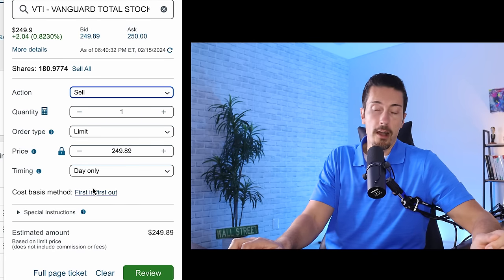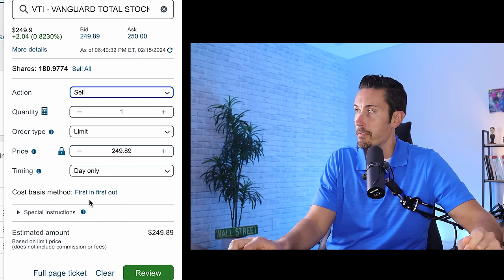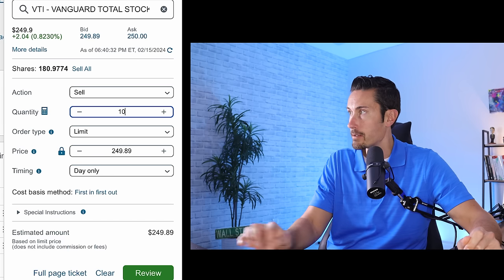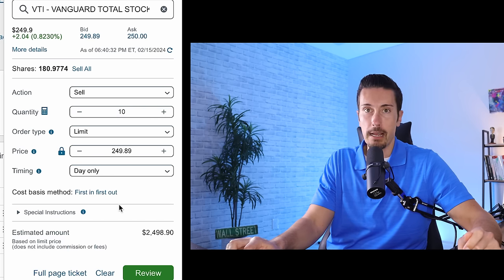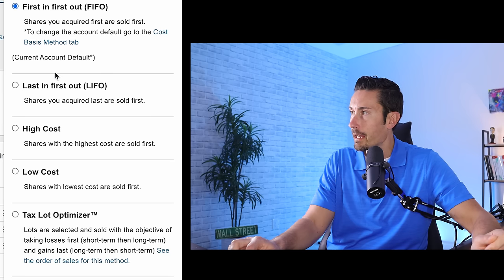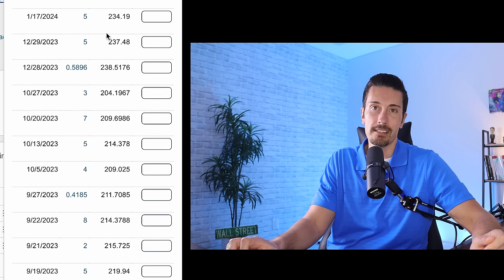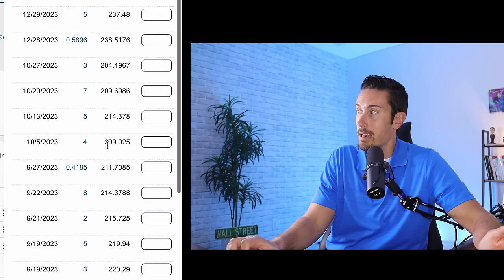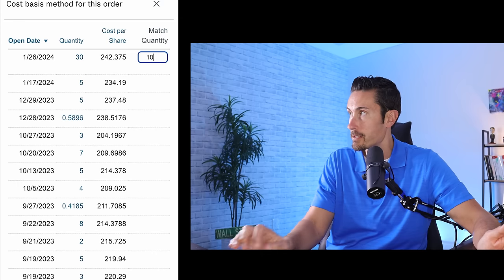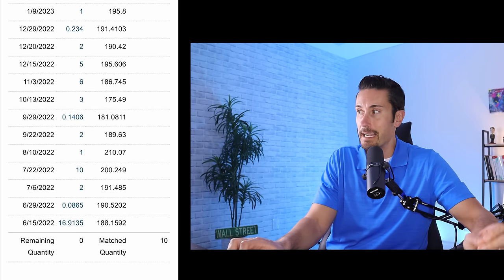In the case of Charles Schwab, for example, this isn't affiliated with them, but what I would do is I'd actually come down here, see how it says cost-based method, first in, first out. In the case that we do these 10 shares that we were simulating, we don't want the first in, first out because of obvious reasons that we just displayed in the Excel. So we click on this, and then it lets you do the tax lot optimizer, or you can do specific lots where it lets you pick what lot you want to select. It's totally your call. And we can go and select the one that we just talked about. I want to sell 10 of this one right here. Okay, thanks. And it'll do that for you. So that's the beauty of taking advantage of how you sell your shares of stock.